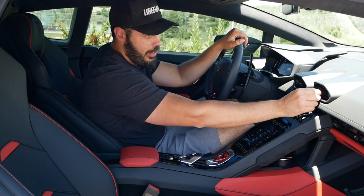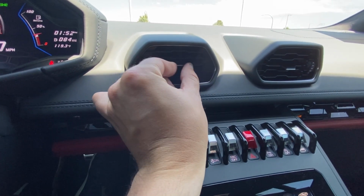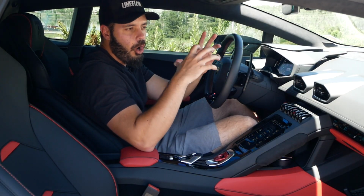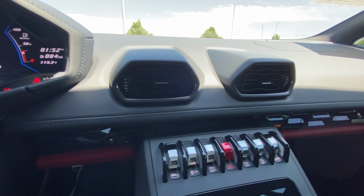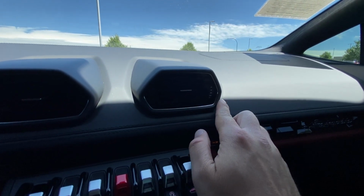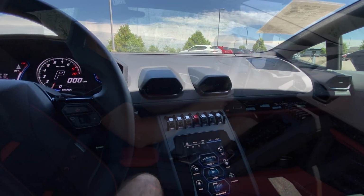Then you have these air vents, very hexagonal, as you can see, typical Lamborghini. This is what I'm talking about. It's all about the details of Lamborghini, adding the same feeling all around the car in every single small detail that you have. And this dash itself going all the way to the very far, the windshield is all the way up there. This is a big landing strip. And again, that needs to happen when you have this type of shape on the exterior.